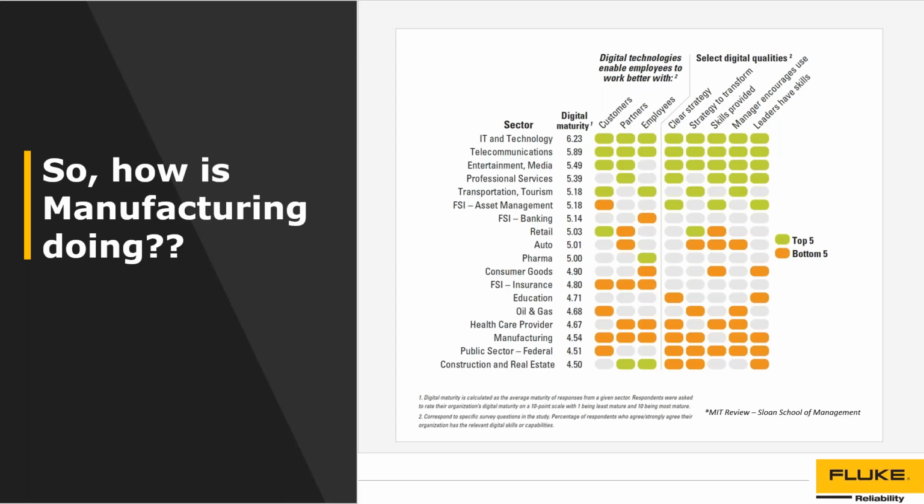So what I've done in this slide is it was research done by MIT in their School of Management. And I thought it was really interesting because it really shows where we are and where we are not. If you look at the top, you can see where companies are digitally engaged. And down below, you can see the industries that are really not digitally engaged or struggling to be digitally engaged. And the one I really picked out was manufacturing.